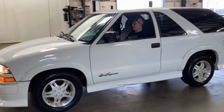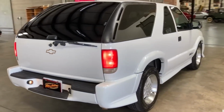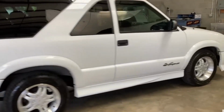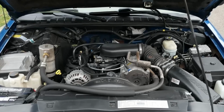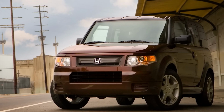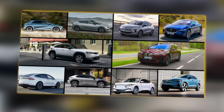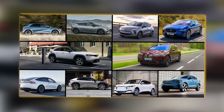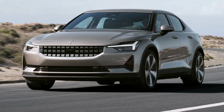Lighter materials also came into play. High-strength steel, aluminum, even aerodynamic tweaks like sloped windshields and smooth side panels. The goal? Better mileage, better looks, better everything. As the 2010s wrapped up, one big idea was already gaining traction. It was time to go electric. SUVs were about to take another massive leap, one that wasn't just about tech or comfort, but about saving the planet too.